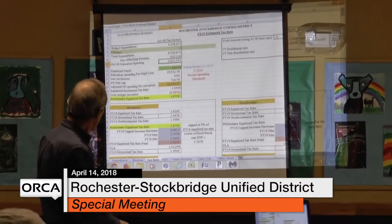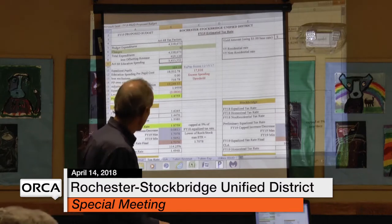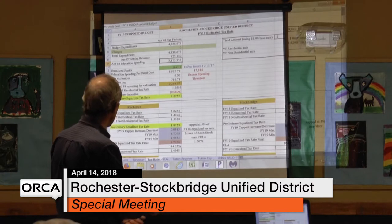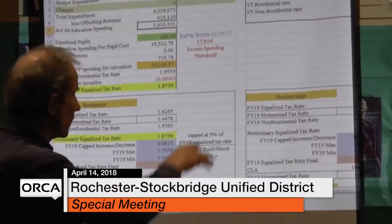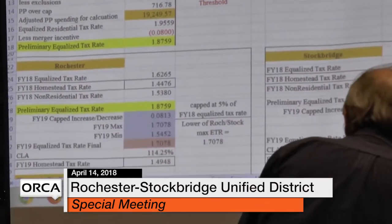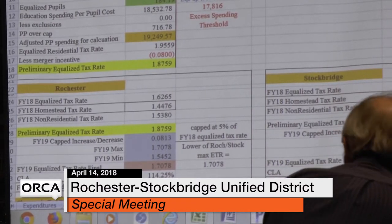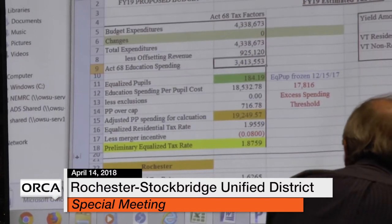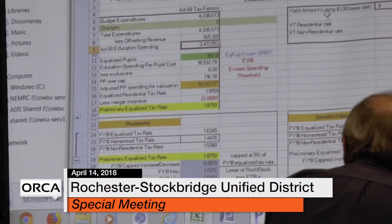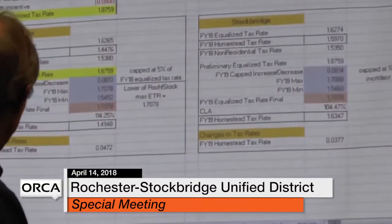for the merger. So where the budget is right now, and I'm sure that there's some things that are going to happen tonight, is that the tax rate is pegged at the outer ranges of the two prior districts. I'll show you this so you can see more on my page. This is Rochester over here and Stockbridge. Smaller, but you can at least see it all on one page.